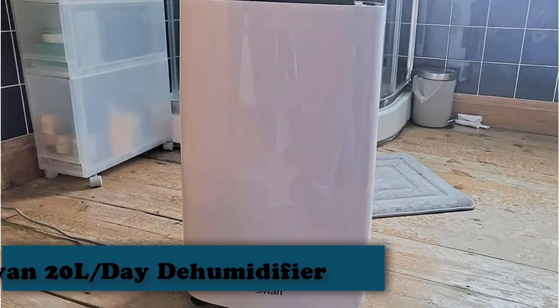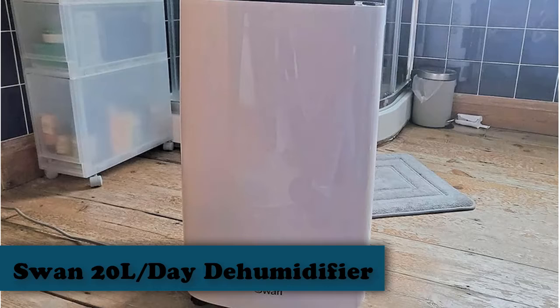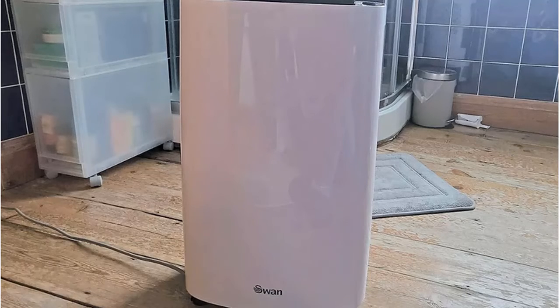6. Best Dehumidifier for Value. Swan 20L Day Dehumidifier. The Swan Active Air keeps things simple. There are no fancy modes, you just set the desired humidity level, pick one of the 2 fan speeds and let it go to work. Beyond that you get a 1 to 24 hour shutdown timer and a swing function to make the air output oscillate upwards and downwards, but that's about it. It's a set and forget kind of appliance.